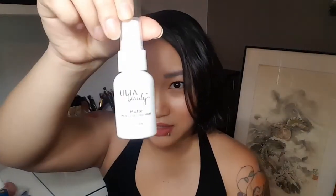The next thing I had was this Ulta Beauty matte makeup setting spray. This was in a sample, gift with purchase kind of thing. No, I probably wouldn't repurchase this then.